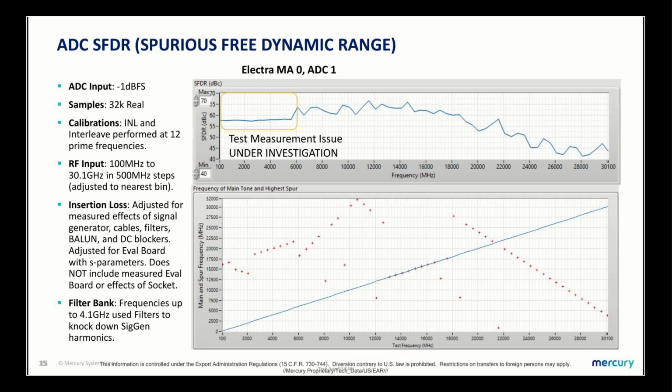This is a different channel, same kind of stuff. You're seeing the third harmonic here. This is a third harmonic as well, I believe. Let's see, this is 18 gig, and it's coming in at 28. So I think maybe the second harmonic is 36, so the third would be 56. Well, I'm not going to do the math off the top of my head. Anyway, that's also an alias harmonic, same kind of thing as the other channel.